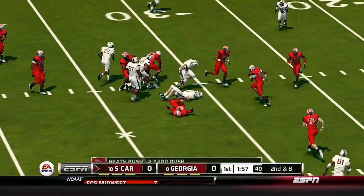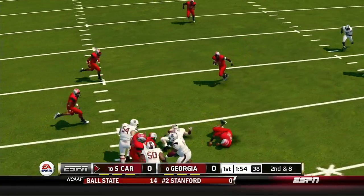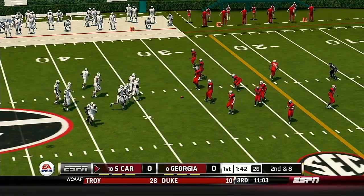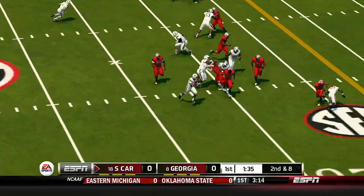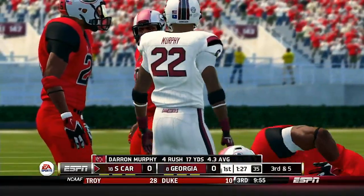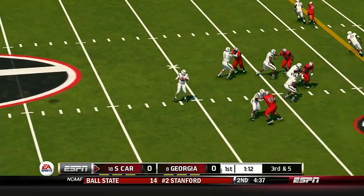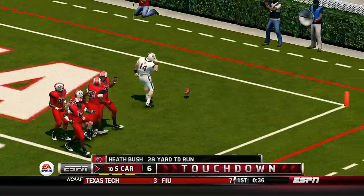He's scrambling. Bush gains about 2 yards on the scramble. This guy is very physical, and he does a good job of taking on blockers. Takes the give. They'll bring him down around the 28-yard line. It's third and five. Ball on the 28-yard line. Now he's scrambling. He takes off. And he's all the way in for the touchdown.